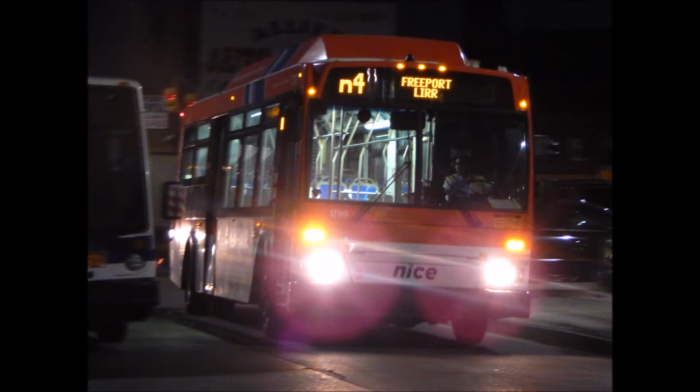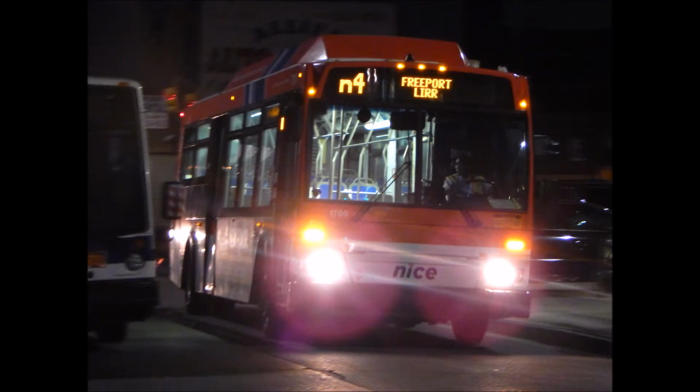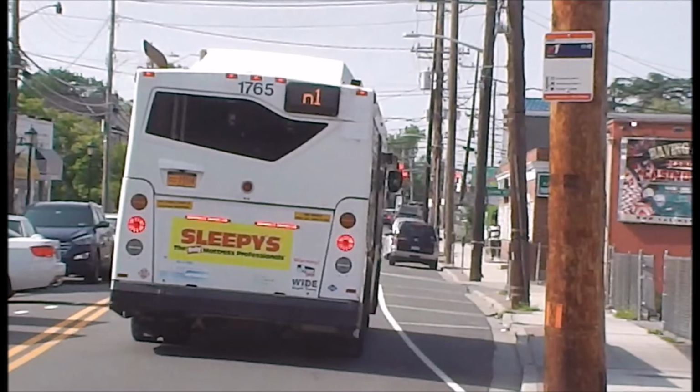So moving on, we have 1738. Now 1738 is a 2009 model, and I call that bus the Fetty bus. It's kind of self-explanatory because it's 1738. Fetty Wap? Yes? No? Okay. Moving on, we have 1765. Now 1765, just like 1738, is also a 2009 model. And Alex named it Bunga.